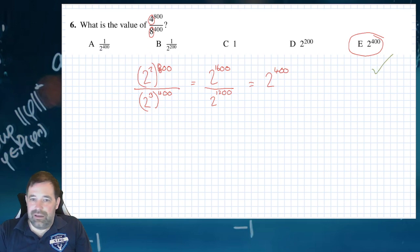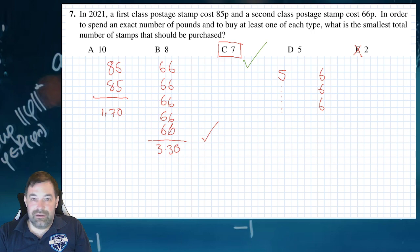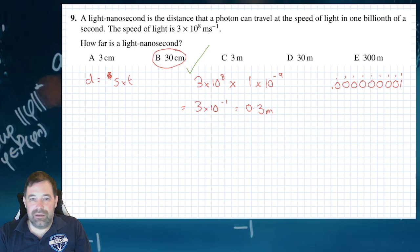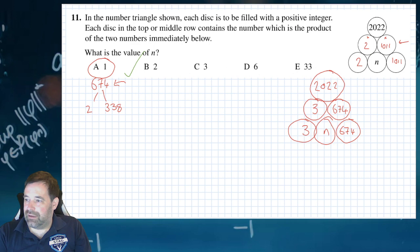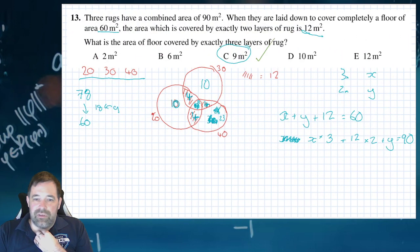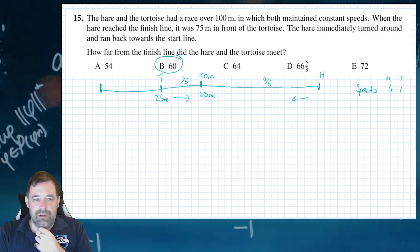So I think that's definitely right as well. We both said E, so I think he just typed it wrong. We both said C. We both said E. We both said B. We both said D. We both said A. He said C, I've said E, so I think I'm right there. The press got the same answer as me, so I'm going to go with that. We both said C. I didn't like my method for that. We both said A, we both said B.